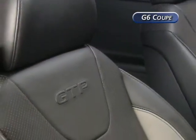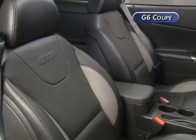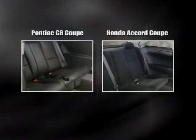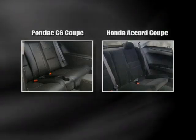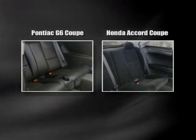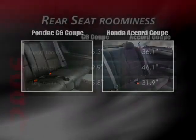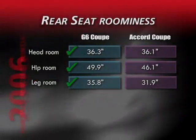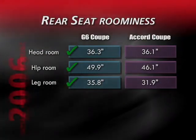The driver and front passenger are seated in reclining bucket seats that offer plenty of room in both vehicles. And both vehicles provide easy access features for the back seat. Honda says its rear seat holds 3 people as opposed to G6's 2+2 seating. However, Accord has less rear seat headroom and hip room and much less legroom than G6.